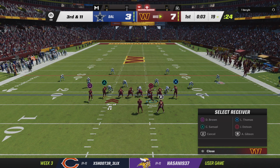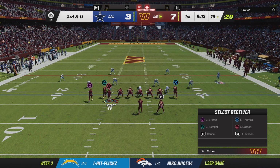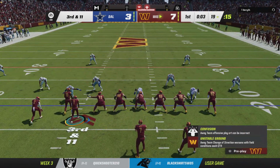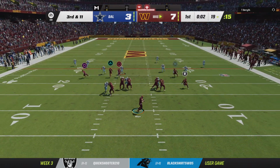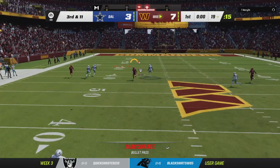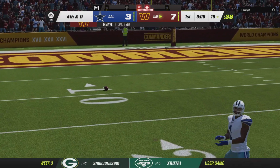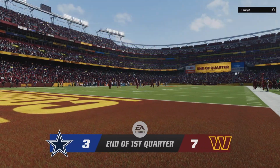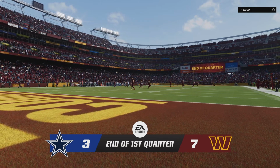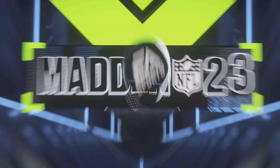They'll send a receiver in motion left. On 3rd down, he'll drop to throw. Now he's going to let it go deep left side. And that will fall incomplete. Oh, they took a shot there on what will turn out to be the final play of this first quarter. After 1-7-3 the score on EA Sports.